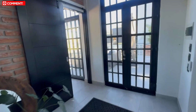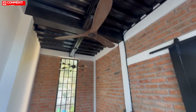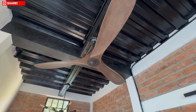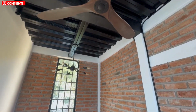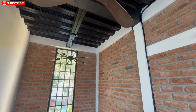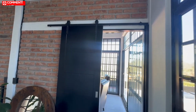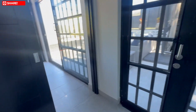Okay, so now we've entered in. This is the top level. Give you guys views of what everything looks like. I mean, just look at the finishes here. Remember how I said mix of materials? They have a wooden style fan, metal ceiling. You have the concrete, the brick, the awesome chandelier that they have there. I like how you have this wooden door here, a sliding wooden door. I mean, just every detail is wonderful.